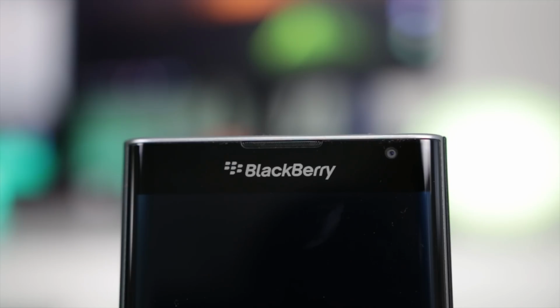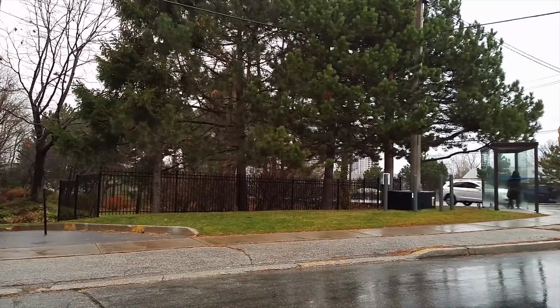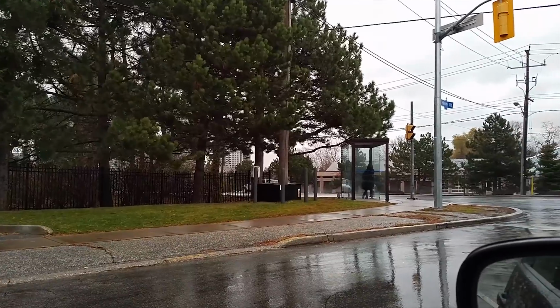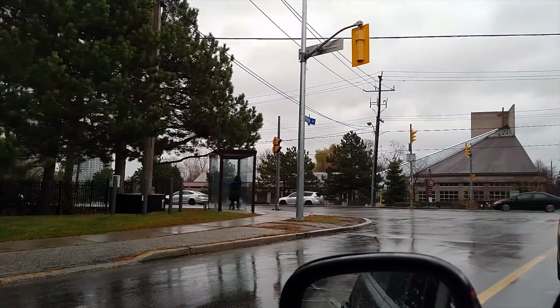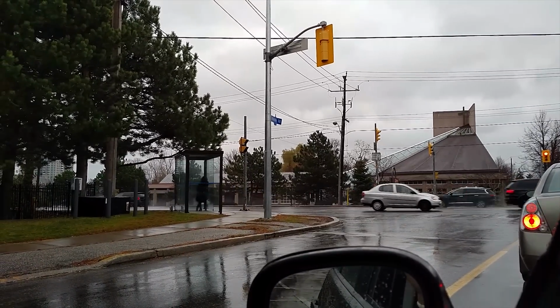The front-facing camera on the other hand is a measly 2 megapixels with pretty poor performance and a blue tint to it. If you love your selfies, you'll want to look elsewhere. And finally, the Priv is capable of shooting 4K video at 30 frames per second, and it does a pretty good job. OIS kicks in nicely and helps control any shakes and jitter, and the focus hunting is not as excessive as other smartphones on the market. Overall, I'd call the camera on the BlackBerry Priv slightly above average.